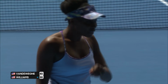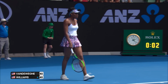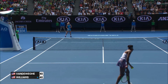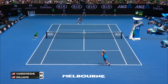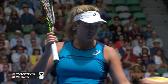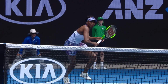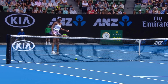Those 3 points on serve, they're going to be like gold dust. And especially in pressure moments, you don't have to grind out a rally from the back of the court. Just relieves the pressure instantly. Advantage, Vandeweghe. Short backhand slice, I think, is a very effective shot. Just draws the opponent off the baseline.